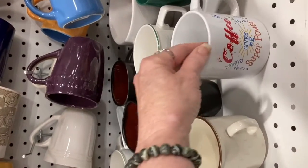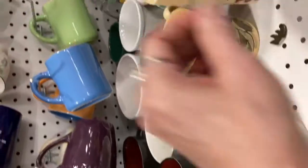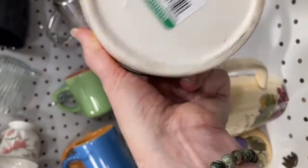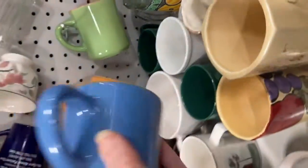Although I am still on the hunt. I did like this one. I'm on the hunt for coffee cups that say things about coffee. But my pegboard is full, so I'm not buying any more coffee cups right now. This was cute just because it said ice cream. I thought about getting it for Ramanda just because it was something new and different.